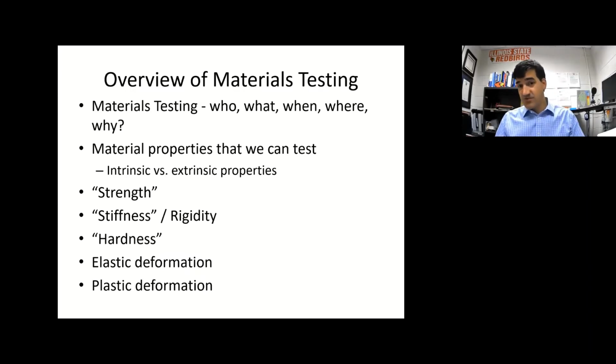Not to say that extrinsic properties aren't important. You know, if you're making a car, it's important that the crankshaft of the car is a certain length and a certain diameter, which are extrinsic properties. But if we're doing materials testing, that's more like finding the flexural modulus of the crankshaft. And that would be an intrinsic property because it doesn't matter how much of the stuff you have or how long it is or the width or anything like that.